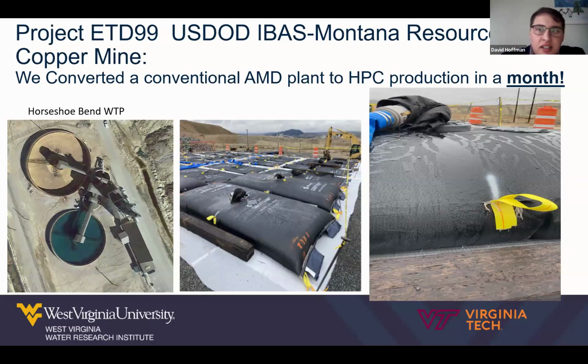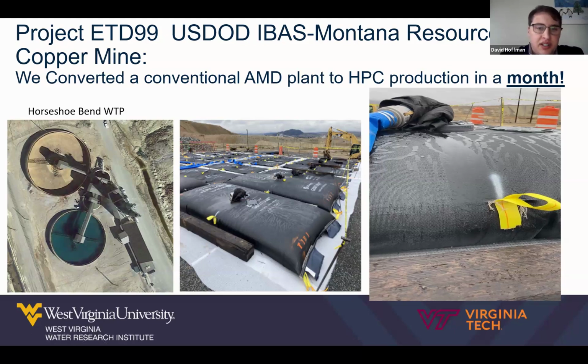So looking at the results of that facility. This is the Horseshoe Bend plant on the left, and those are the geotubes deployed there on the right. We had very similar results, actually better dewatering because of the change in material, which started to emphasize the need to evaluate feedstocks as we bring them in and integrate them within the process.